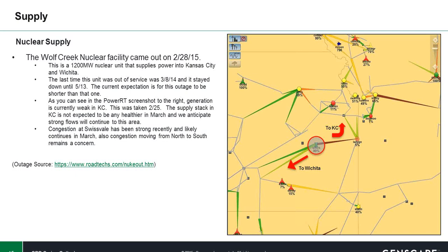And just the other thing that I'd highlight is with this unit offline and some of the other generator outages we have, the supply stack is much thinner. We'll get to that in a later slide, but anytime we see deviations now in load forecast and wind, when they under forecast or over forecast wind, or they under forecast demand, we're going to move much quicker up the supply stack with a 1,200 megawatt nuke out of service.